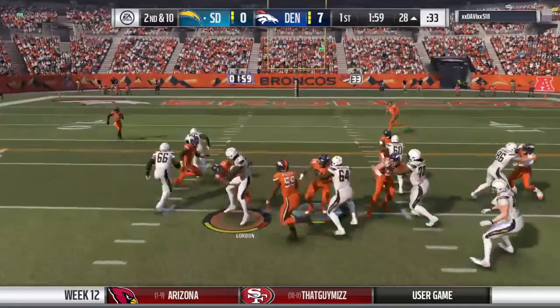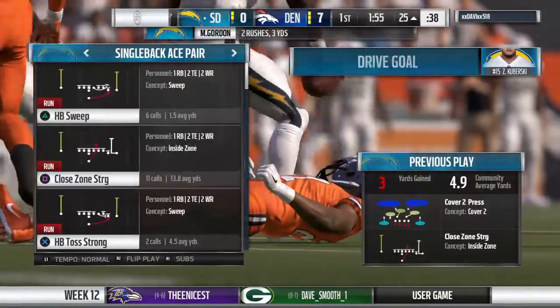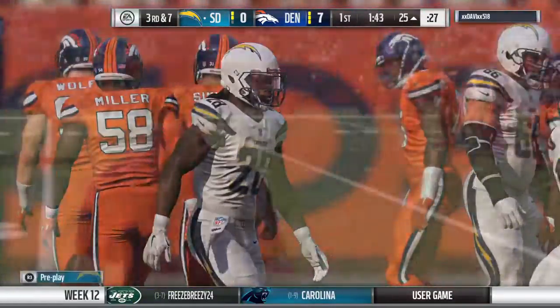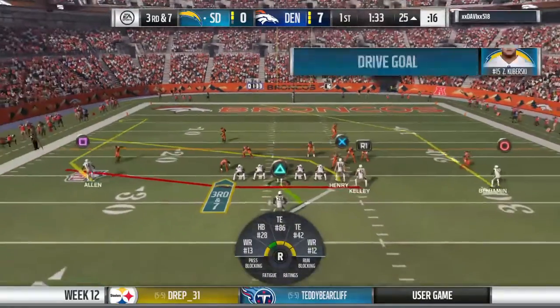On 2nd down, they'll run with Gordon. Down right around the 25. It's a gain of about 3, but it's going to leave them with 3rd and still 7 yards to go, in danger of squandering their great field position as they come up on a 3rd and 7.